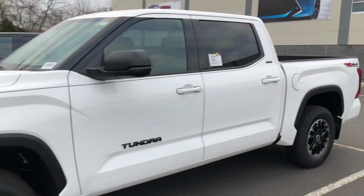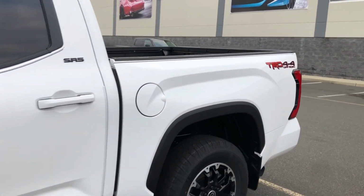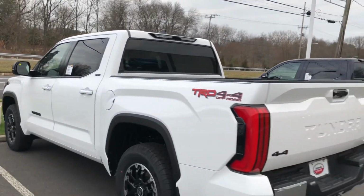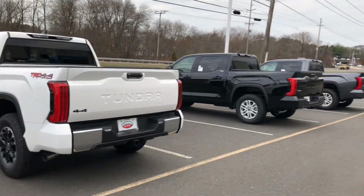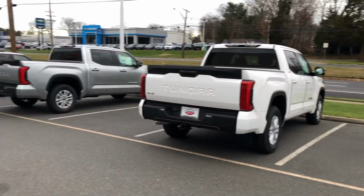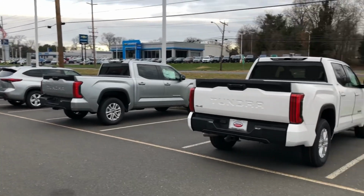Once again, with these SR5s, the reason there are so many of these and not other trims, it's probably pretty much what they can get right now from the factory. But these are the big sellers. These are the volume sellers for the area and pretty much the country. SR5 is the way to go. And once again, with this new generation Tundra, you can build these things pretty much how you want them.